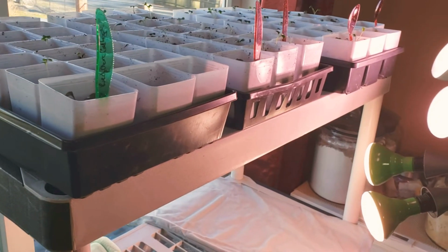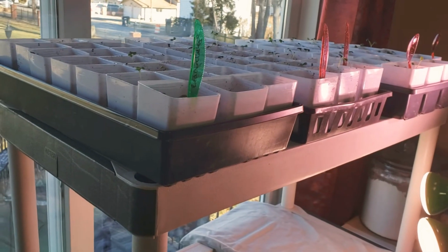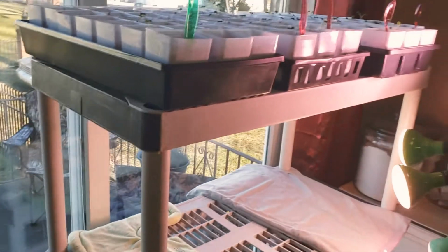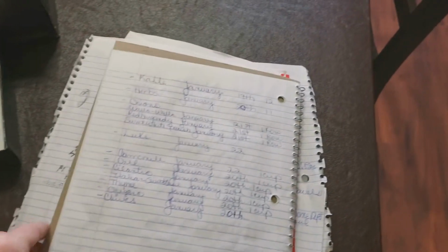That's pretty much it. My broccoli I did on the 10th of January. I did my cabbages and the cauliflowers not that long afterwards. I actually have a book. Let me see, because this is what I'm dealing with. It's much better than it looked. I keep a book and I write everything down.